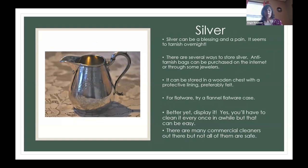Silver, it can be a blessing and a pain, right? Because it just seems to tarnish overnight. You look at it and go, boy, didn't I just polish that the other day, wash it off? So there's several ways you can store silver.